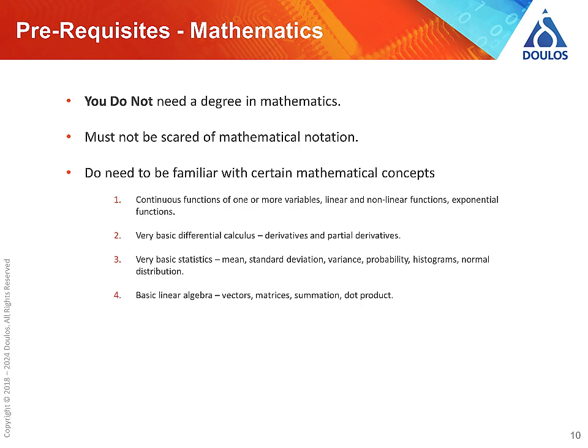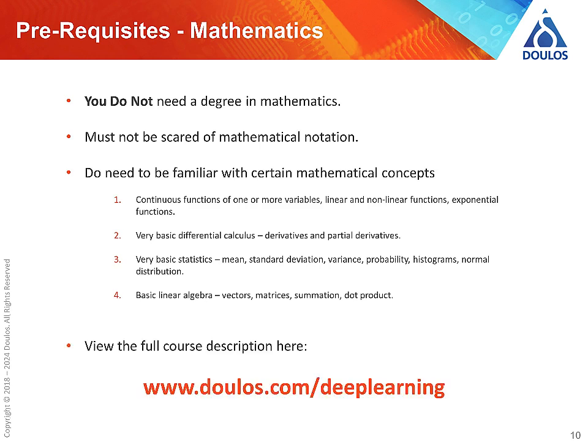But you don't need to know any of these things to very sophisticated levels. As I said, you won't have to follow or prove any mathematical theorems on this practical deep learning training class. This really is a training class for programmers and practitioners. Once again, if you're in any doubt as to whether you have enough mathematical knowledge, do check out the prerequisites in the course description.